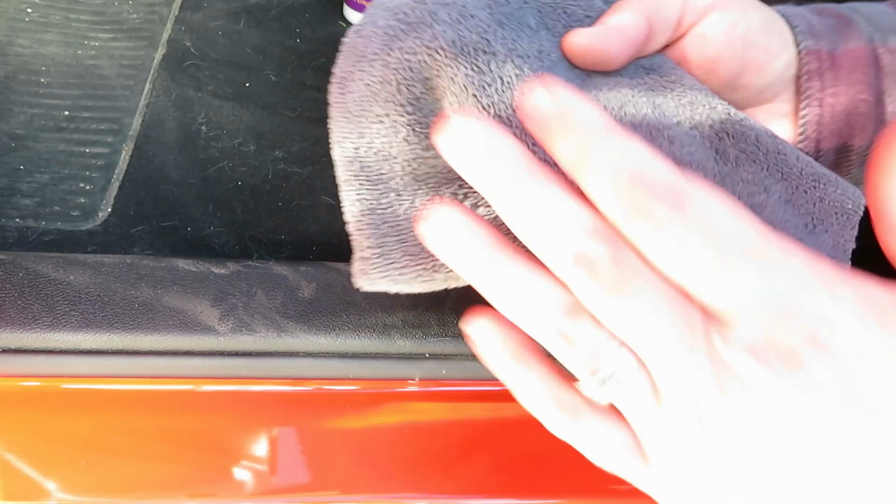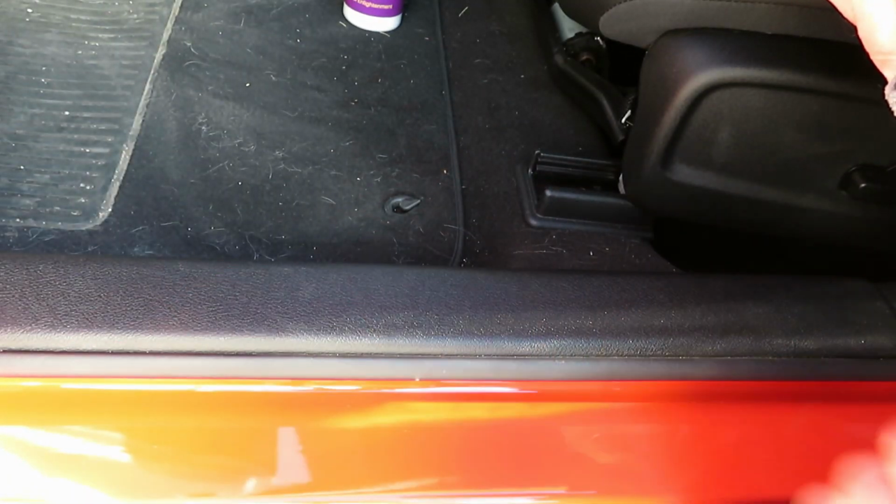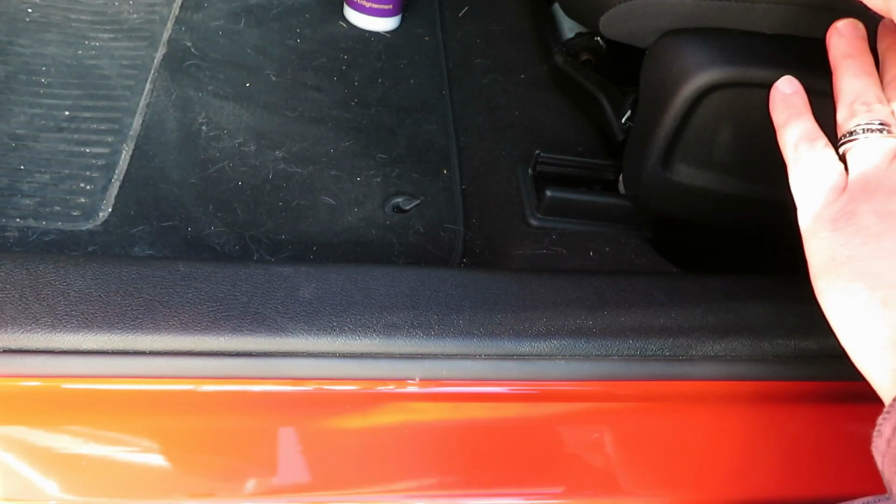just to show that it does have some light dirt on it. Don't mind how messy the floor mat is, I will get around to cleaning that. A few sprays in the microfiber. Literally just went over it once, came back over it. It cleaned that light dirt off from your shoes scuffing in and out with ease, and it looks absolutely amazing.